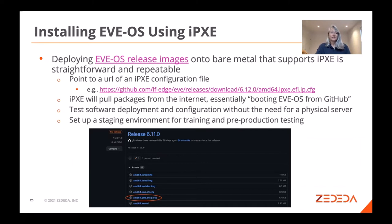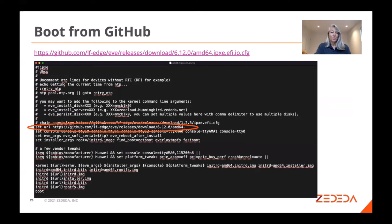So essentially, we're booting EVE-OS from GitHub. And we use this a lot in software deployment testing and configuration. You don't have to physically build up other servers. The way that iPXE allows you to do this is really quite handy. You could also use it to set up staging environments for training or pre-production testing or whatever you want. What happens in this configuration file is it just points to the URL of the source code, and then there's a whole bunch of instructions for the download, for the boot, and so on.